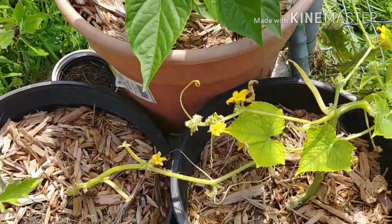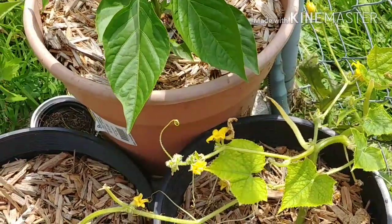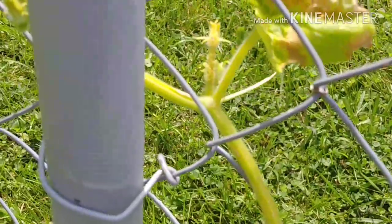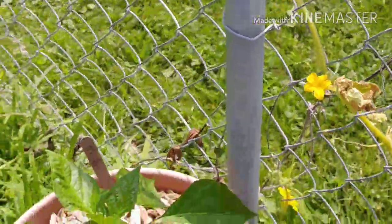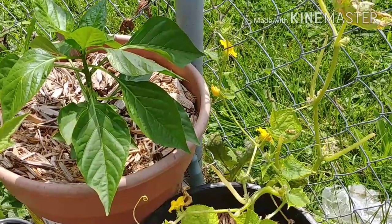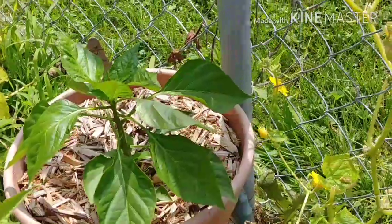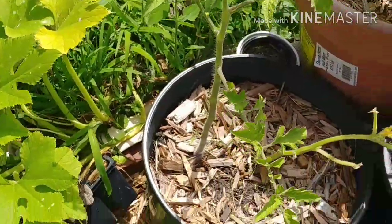My cucumbers, I still don't have any, and I don't even see any female flowers yet. I saw one, but it doesn't look like it got pollinated. So that one didn't make it. I'll have to keep an eye out for the female flowers so that if I have to, I'll pollinate it myself.